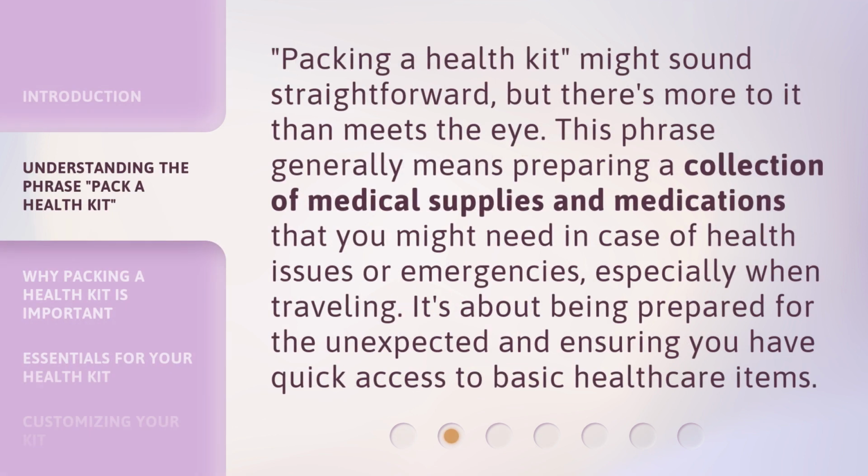Packing a health kit might sound straightforward, but there's more to it than meets the eye. This phrase generally means preparing a collection of medical supplies and medications that you might need in case of health issues or emergencies, especially when traveling. It's about being prepared for the unexpected and ensuring you have quick access to basic healthcare items.